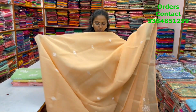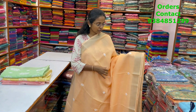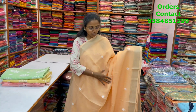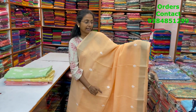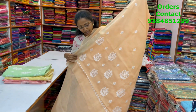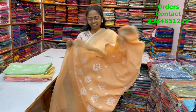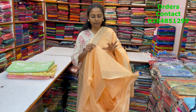A very pretty cotton linen saree in a nice shade of peachish orange combination with lovely embroidery in the body. We have beautiful embroidery running through the body with silver zari borders on both sides. And the pallu will be a rich pallu with complete embroidery in it. You could see that. It's a very, very pretty one. And the blouse for this saree is this, and the price of this saree is 660.